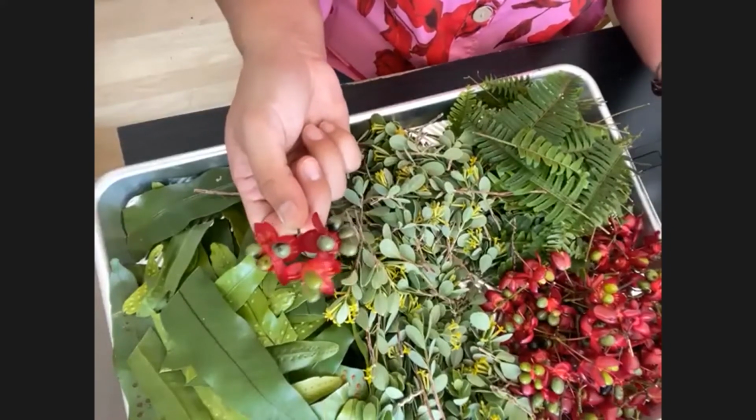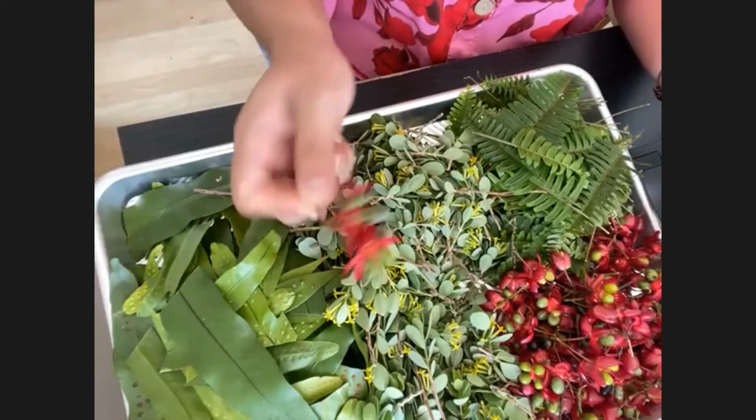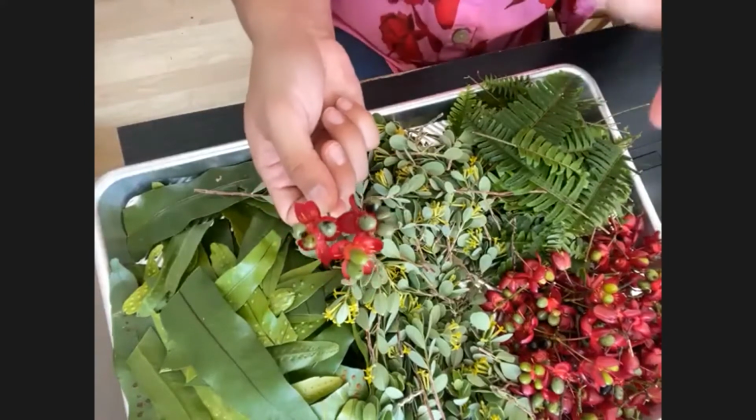It's a bird's eye tree or something along those lines. So it's pretty cool. It's got little seeds in there.